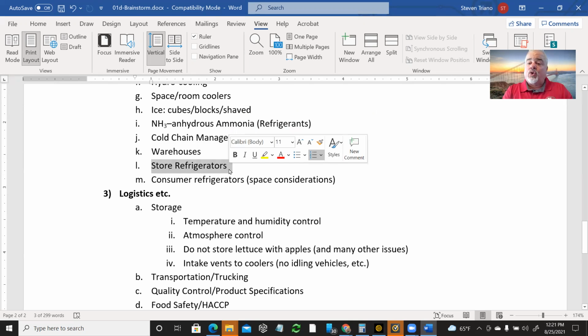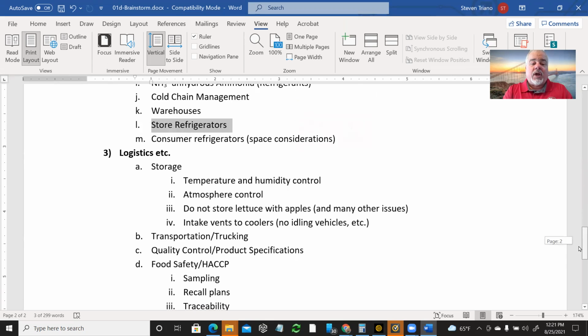Once you get it to the supermarket, they've got their own issues. We'll talk about them later in the semester. And then the consumer refrigerators. It's not just their problem, it's your problem. When you design a bag, a box of material, you have to think, what's going to happen when the consumer gets home? The shape of a 12-pack of soda is different than when I was a kid.